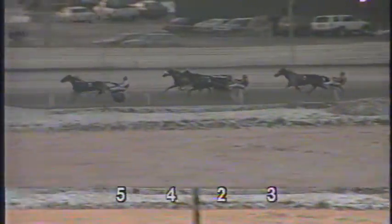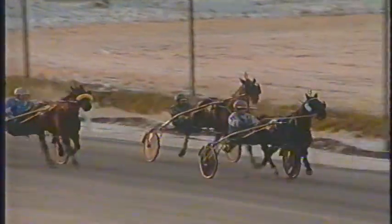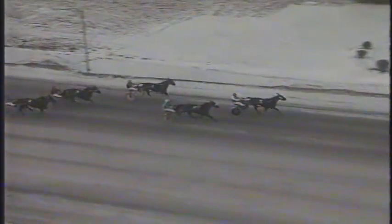Tarport Sarah Beth, she comes up strong on the outside. She is now second and coming on. West Pointer racing third, Tough Ender fourth. Heading home it is Chatham Knight and Tarport Sarah Beth coming to him. West Pointer racing third. But it's going to be Chatham Knight to win it, and he does. Chatham Knight, Tarport Sarah Beth, West Pointer, Tough Ender.